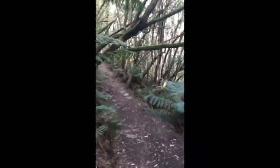So just walking on the Myrtle Gully track here. It's a pretty little walk actually. You can kind of see how it got its name.